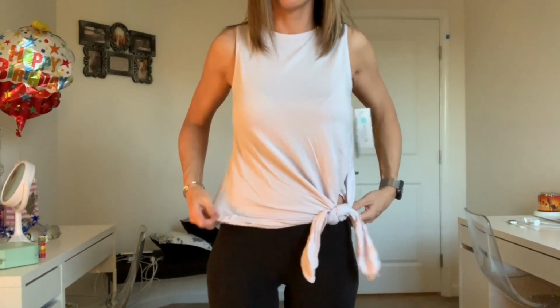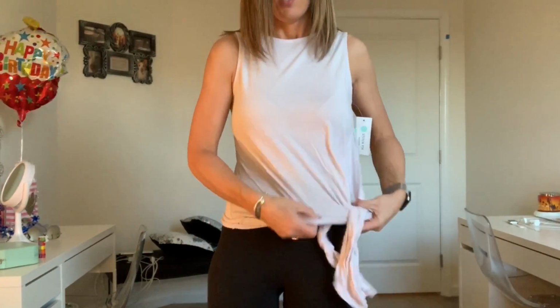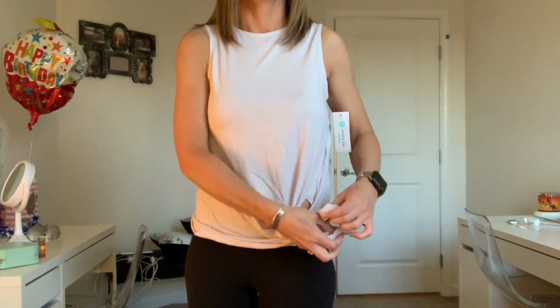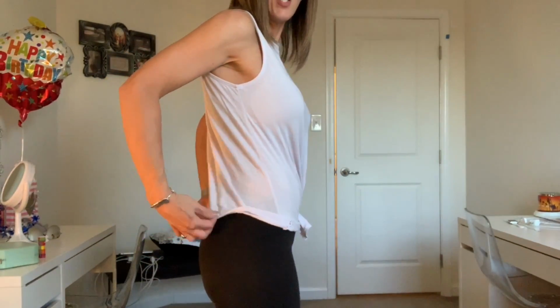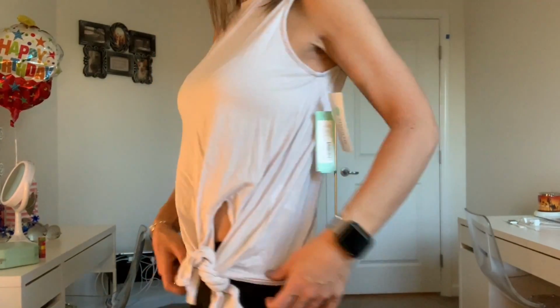Okay, so here is the first top. I tied it kind of tight, so I guess you can tie it a little looser if you'd like, but then you could see it's open here. I don't know, it's different, and then it's higher in the back, which I really don't care for. But here is the tie.